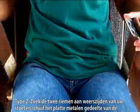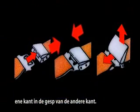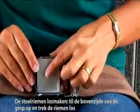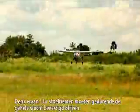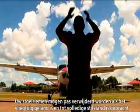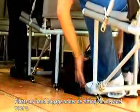For the next type, which has only a lap belt, locate the two belts on either side of your seat and slide the flat metal part of the one side into the buckle on the other side. Your seatbelt can be tightened by pulling on the loose end of the belt as shown here, and can be reopened by lifting up on the top part of the buckle, thereby releasing the locking system. Please remember, however, that your seatbelt is to remain fastened at all times during your flight. You may release your seatbelt only once the aircraft has landed and come to a complete stop. All hand luggage must be stowed under the seat in front of you.